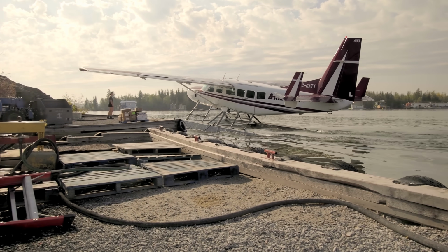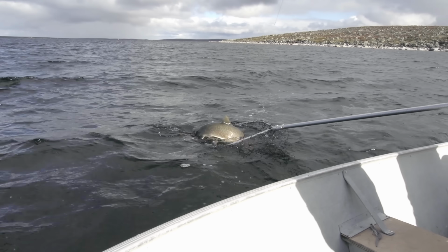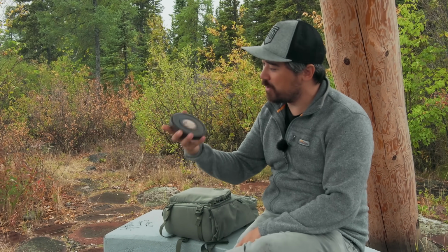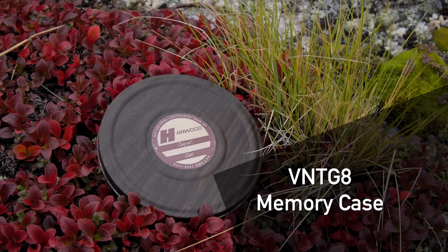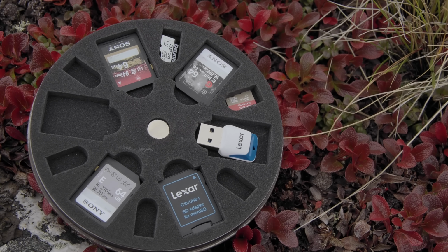Now you might be thinking on a serious excursion like this, where memory cards and getting your footage back home safely is of paramount importance, I'd be using some really fancy weather sealed memory card holder, but that's not the case. I actually brought my vintage 8 memory card holder, which is made out of old 8mm reel holders. And this is fantastic because inside I get all of my accessories.